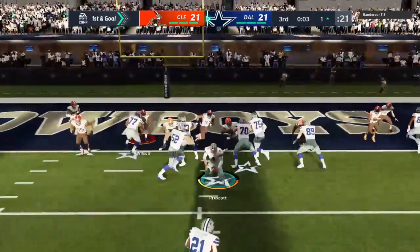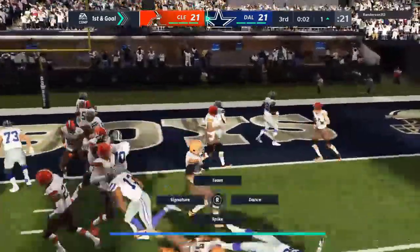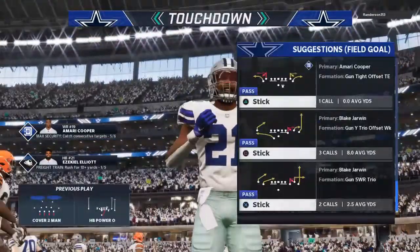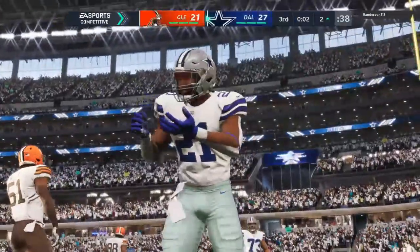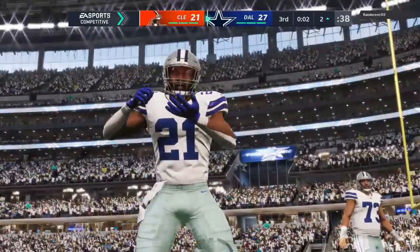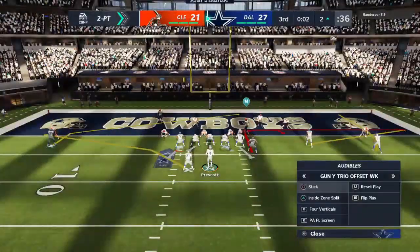1st and goal at the 1-yard line. They'll try to run it in with Elliott, and he will take it in for a Cowboy score. Ezekiel Elliott, his 2nd touchdown of the afternoon, and the Cowboys have broken the tie.